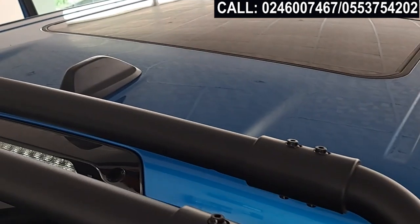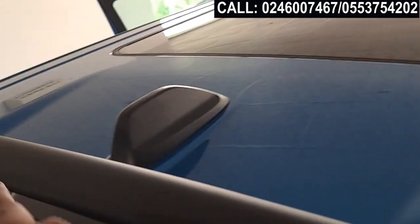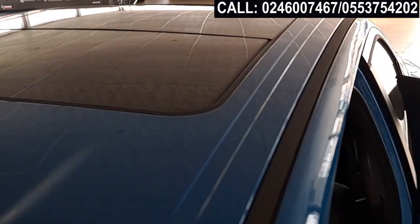Guys, this is the top of the car. You get another light for the back here. This is the top of the car. This is how the car looks like.